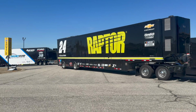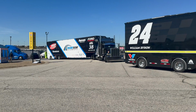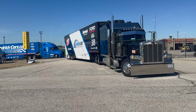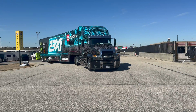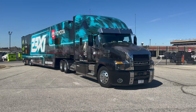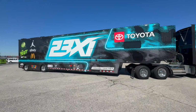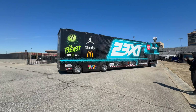For our infield camping, we normally get there on Thursday around midday, and the Hauler Parade happens on Friday morning, usually around 9 o'clock or so. All of these huge tractor trailers come in with all of the cars and equipment, and it's really fun and really cool. As you can see, all your favorites. There's Bubba Wallace coming in. It's really cool to see all the bright colored NASCAR Cup Series transporters coming in with all of their different colors. Definitely fun to see.